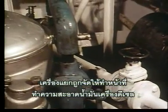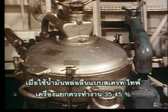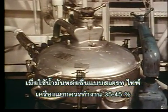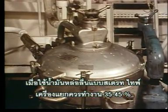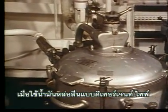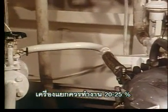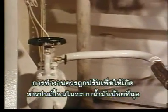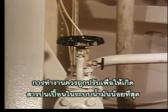Separators are rated for purifying diesel fuel oil. When treating straight-type lube oils, the separator should be operating at 35 to 45% of the nominal rated throughput. When treating detergent-type oils, the corresponding throughput is 20 to 25% of the rated throughput. The throughput should be adjusted to ensure minimum contamination in the total oil system.